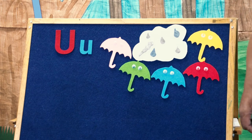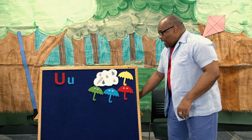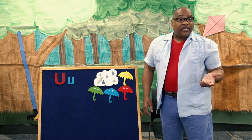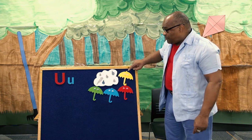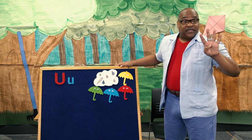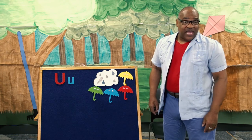Oh, well, I hope we have enough. Five umbrellas hanging by the door. Someone took the pink one. And now there are, how many do we have left? One, two, three, four. Four umbrellas. Four umbrellas looking pretty as can be.